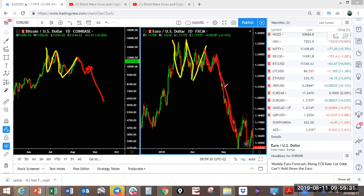Just by looking at these patterns, I've shown you 3 different patterns on the euro US dollar pair. Now we're seeing this similar pattern on Bitcoin, and it's also possible to have that structure. So this gives you a bit of confidence that if we get this, and it looks like we've already started this pulsing move here on Bitcoin, and we get this pullback here, Bitcoin may have a very deep move back to the downside. Forget the number here. I'm not focusing on the exact number here.